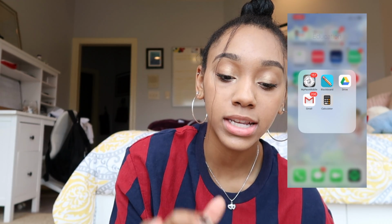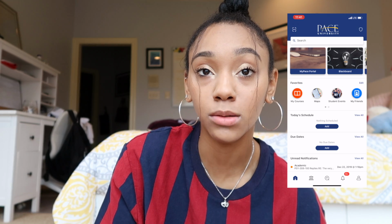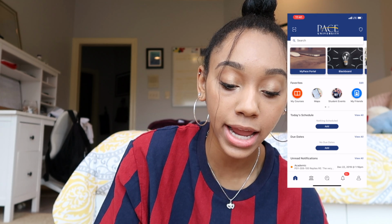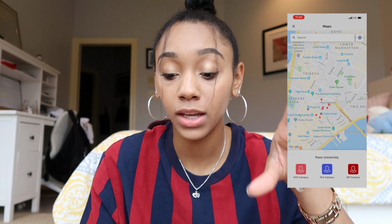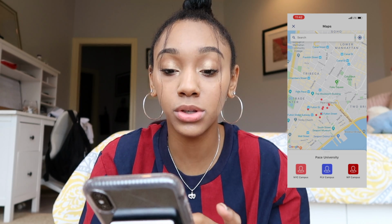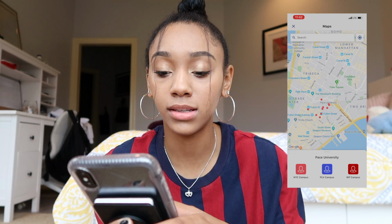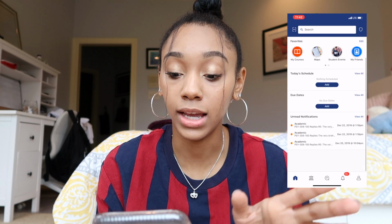The next category is education. I have my MyPace mobile. I didn't use this all last semester because I didn't really go to Pace, but you can see your courses, your grades. There's a map. This I have used before. A lot of freshman year I used this app to find my classes because there's a map thingy on it in which you can find your classes. It's great because the classes get confusing.